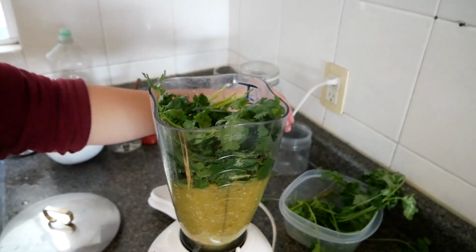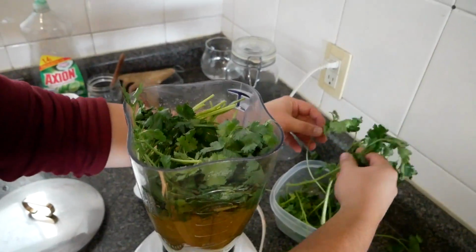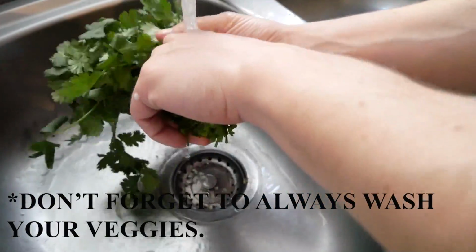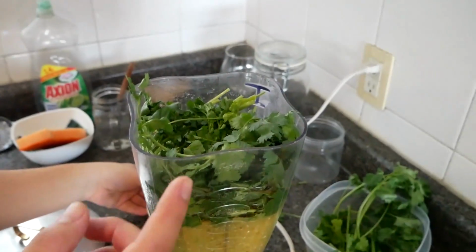And so only at the beginning Alonso cut the lowest part of the stem because it had dirt, as all the other veggies. But you need to put the cilantro with all the stem.